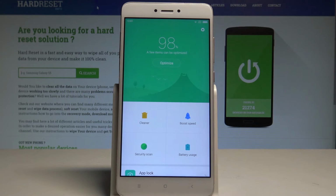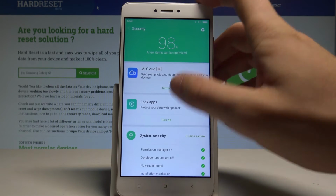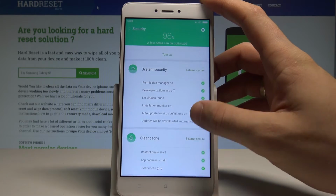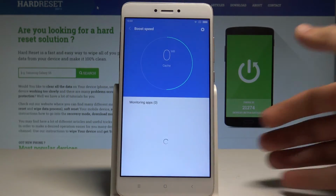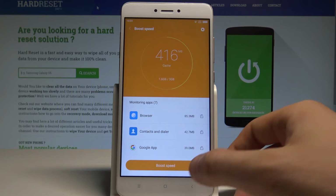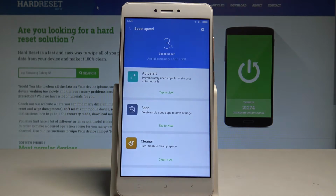So you can optimize your device just by clicking the optimize button. The device clearing cache, making some security stuff and other operation. So the optimization is done. Here you've got the report. Let's go back. You can also use the boost speed, so you can speed up your system just by tapping boost speed, and the device is boosting the MIUI system.